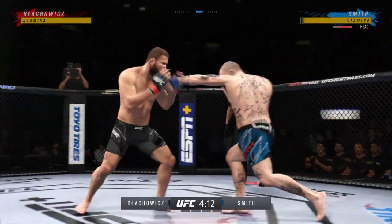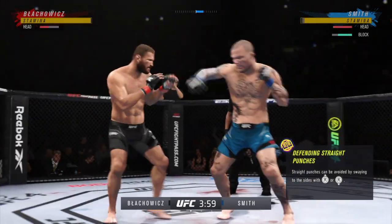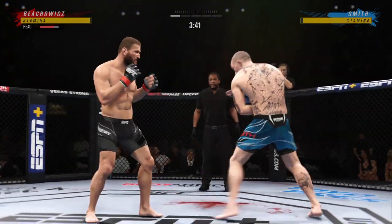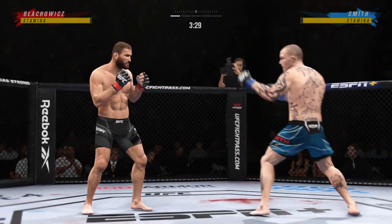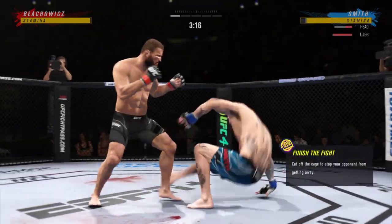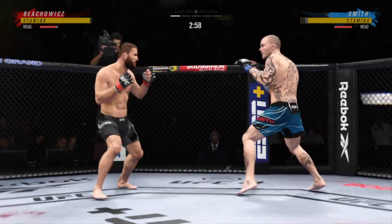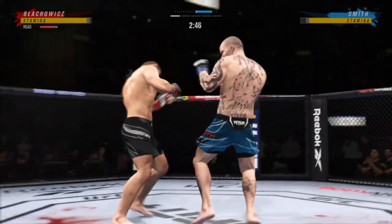Nice kick landed by the counter. Big kick lands. Oh! Well, looks as though his leg is hurt here. You can even see him limping a little bit. Back to the left hand now, unable to connect. What a fantastic shot. Straight right hand, no good. Under 3 minutes now to go in the round. Oh, big elbow.